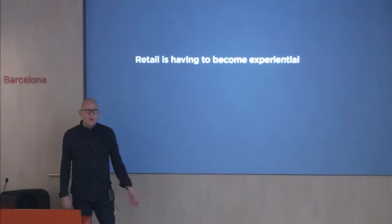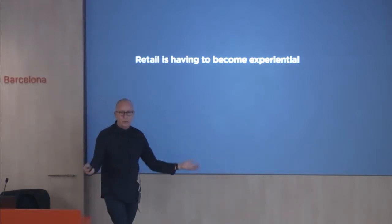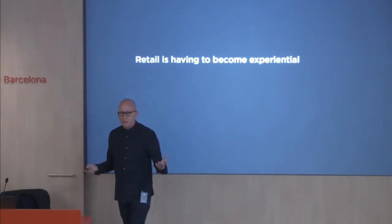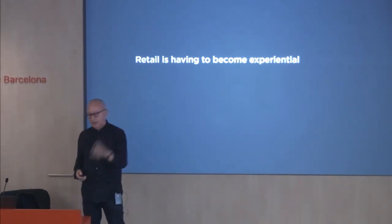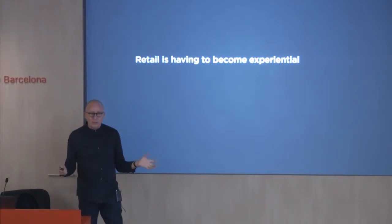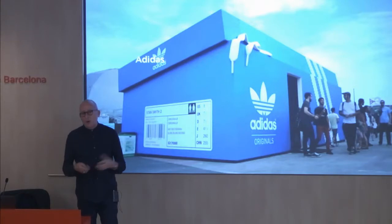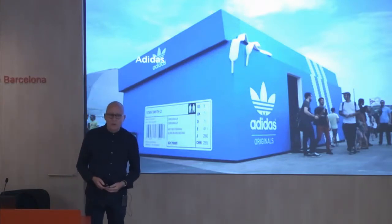Experiential is a word that I've been hearing around for a long time, but it's absolutely right. That's the difference for the retail that you eventually are going to be designing for. You need to think about making it more than just going in to buy something. It's got to be an experience. And that, to me, is the exciting part. So pop-ups are becoming more and more important.